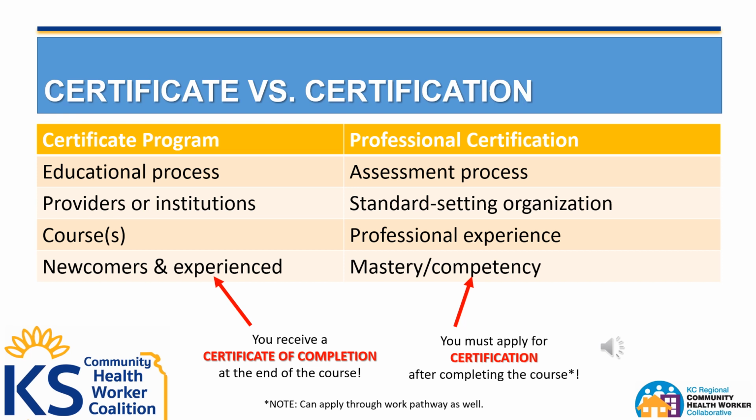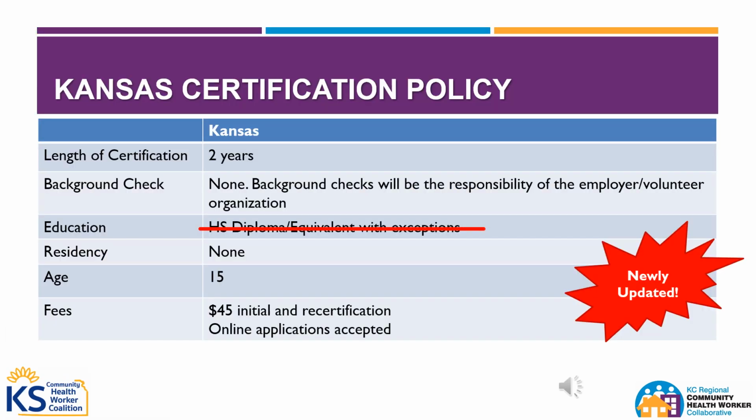Now I'm going to go through the requirements for the certification as outlined by the policy, and then we'll touch on the application process. After a CHW applies and receives their certification in Kansas, they must reapply or recertify every 2 years. There is no background check that is required for the application. The Kansas CHW Coalition has decided that it is the employer or volunteer organization's responsibility to complete background checks if they require this. The coalition recently eliminated the high school diploma or equivalent requirement.